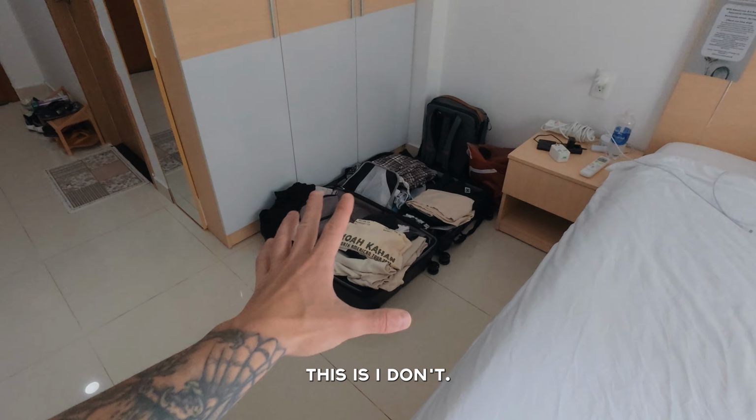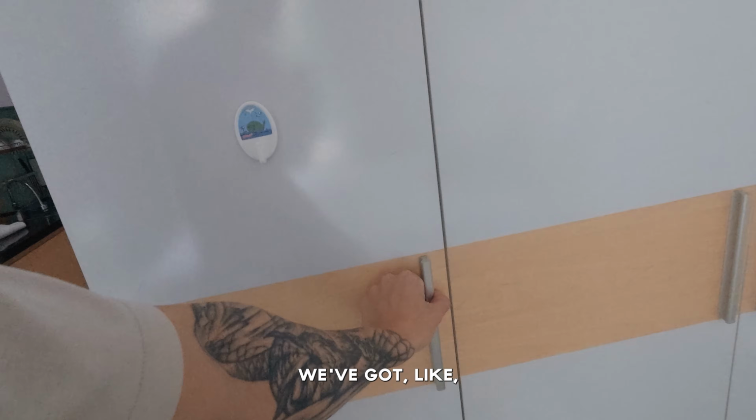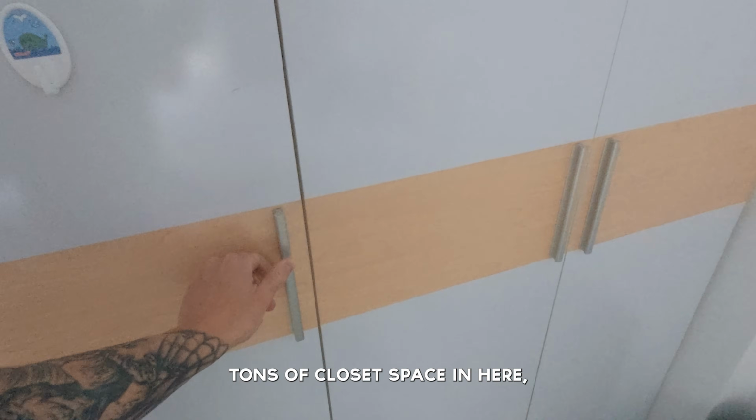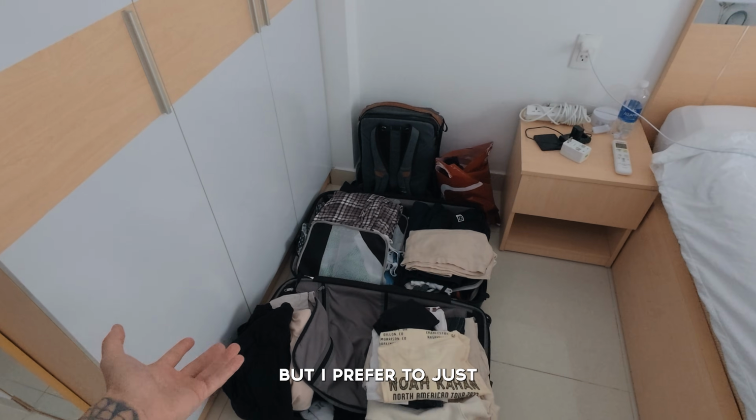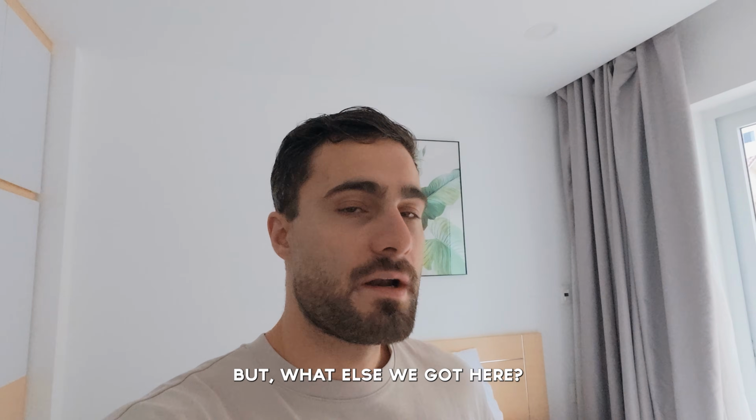Don't mind this. You can put your stuff in the closets if you want. We've got tons of closet space in here, but I prefer to just live out of my suitcase. And that's just me. But what else we got here?